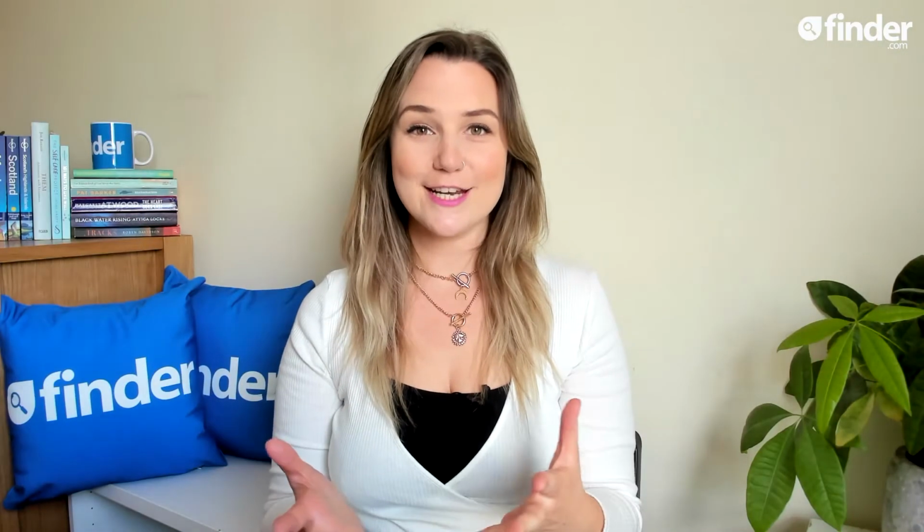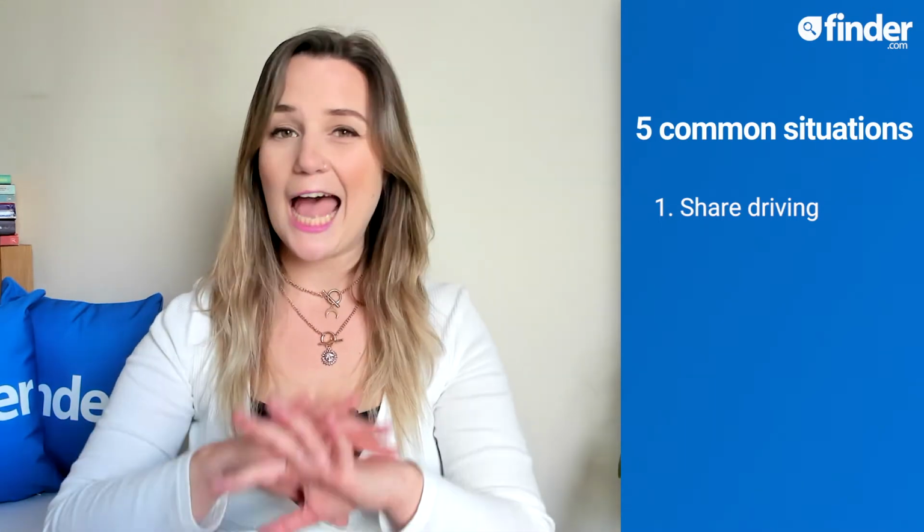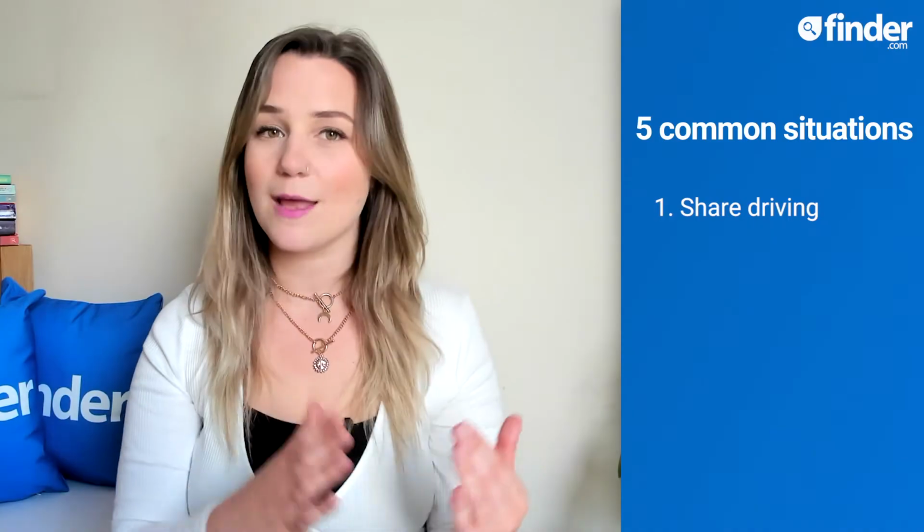There are a number of reasons you might require short-term cover, but here are 5 of the most common situations. 1. You're headed off on a long drive or road trip and want to share the driving. In this case, temporary car insurance could be a cheaper alternative to adding a whole bunch of named drivers to someone's annual policy. 2. If you're borrowing a friend's car because you're back from uni or moving house.